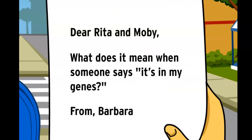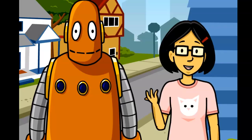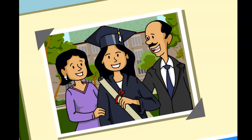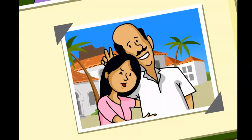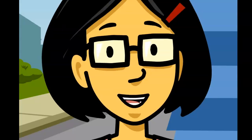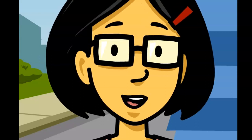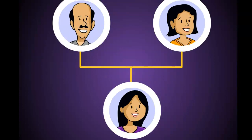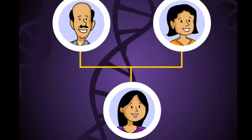Dear Rita and Moby, what does it mean when someone says it's in my genes? From Barbara. Well, you've probably noticed that family members often resemble each other. The similarities can be physical, like hair color, or personality stuff, like a goofy sense of humor. Some of these traits or qualities can be explained by the way we're raised, but other similarities run deeper. They're written into instructions within our cells. And these instructions are inherited, passed on from parents to children. That's what people mean when they say, it's in my genes.